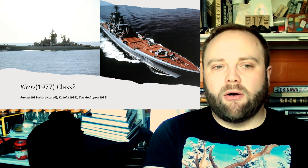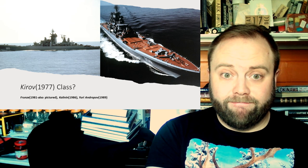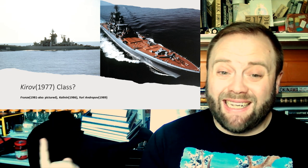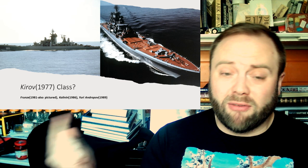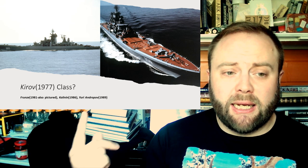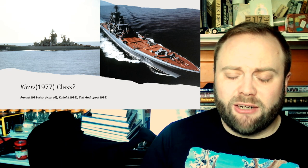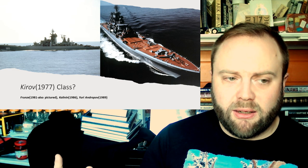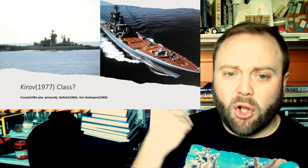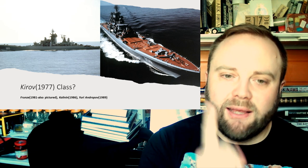The Kirov class are a great example of this. They are not the high status unit. They're a capital ship. You can tell that by their rate of construction. They're not even really a class, because you have Kirov, 1977, launched. Frunze, 4 years later, 1981, launched. Kalinin, 1986, 5 years after Frunze, launched. Yuri Andropov, 1989, 3 years after Kalinin. 8 years after Frunze. 12 years after Kirov, launched. They are a series of one-offs, of differentials. They're not really a class, but they are a class from one perspective.